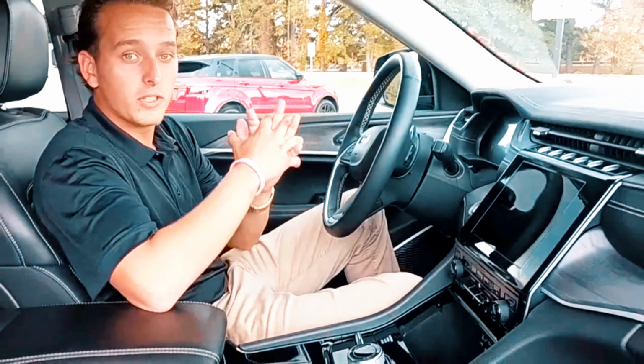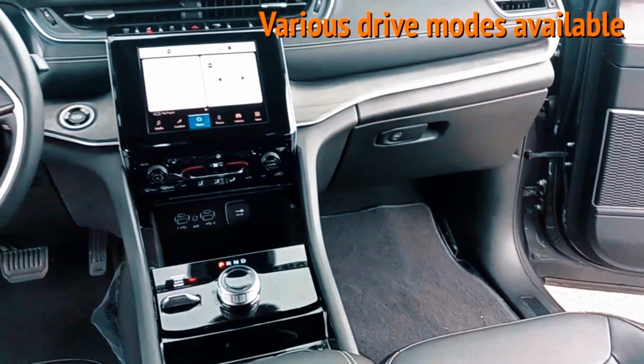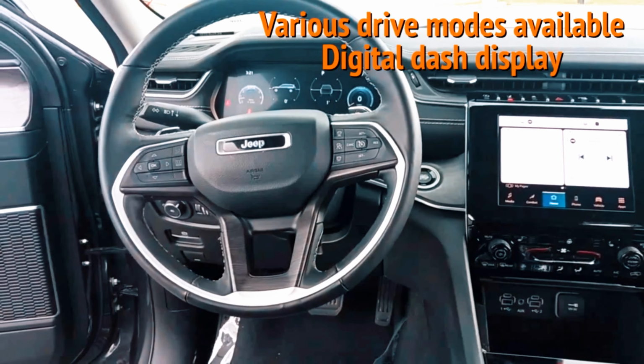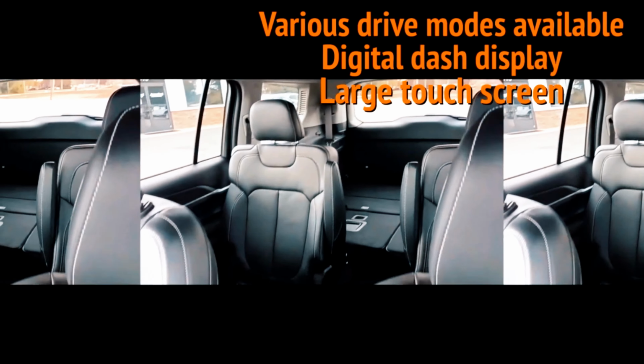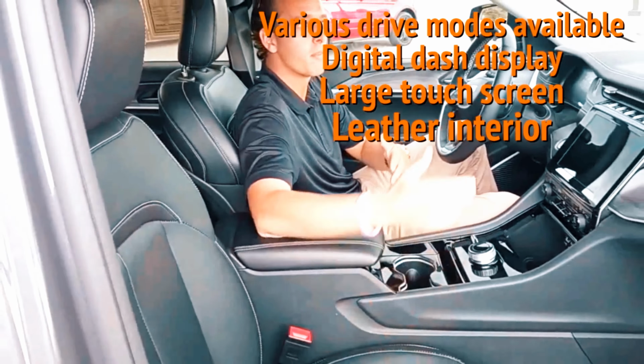I got some really cool things to tell you about this. We even have different features right here. We have a sand mode, a mud mode, a snow mode. We even have the digital dash up here. We even have the touch screen, and don't let me forget, we have the clean leather right here.